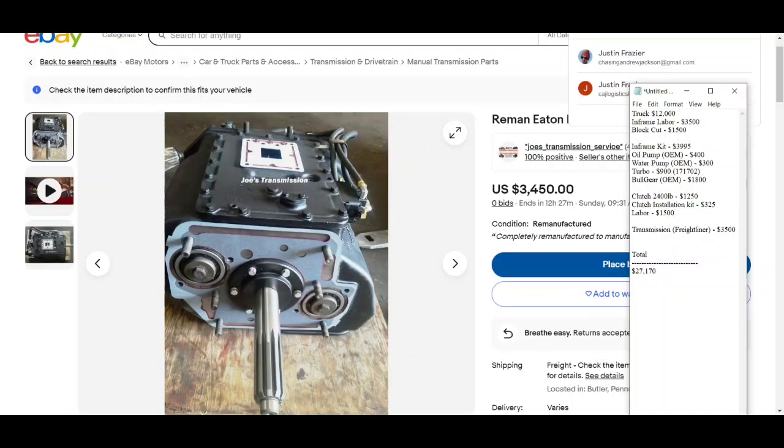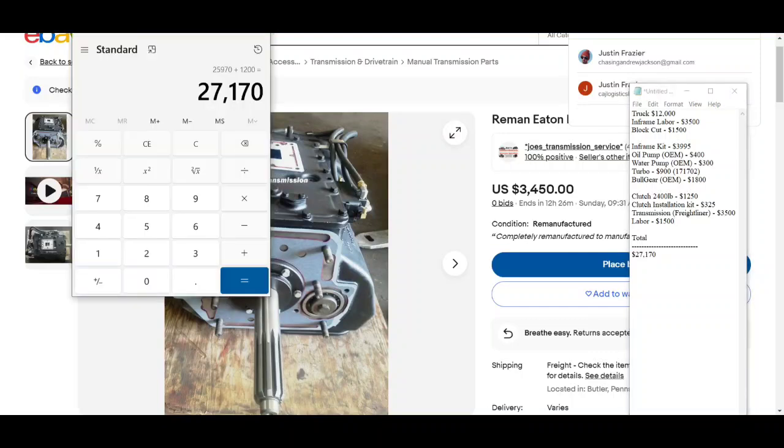Usually, if you get it from Freightliner, it's going to come with a 2-year warranty. That clutch also should come with a 2-year warranty. The in-frame kit should come with a 2-year warranty. So let's add all this on together. That labor is probably going to go from $1,200 to $1,500 since you're doing a transmission. So we're going to add this all together.